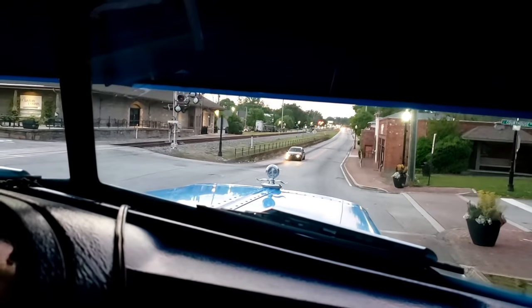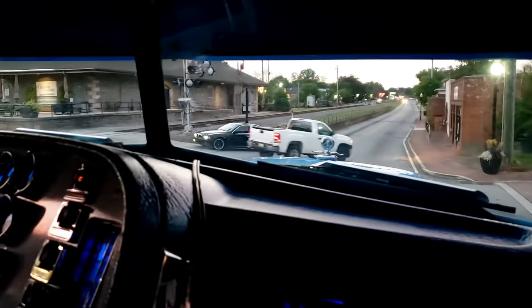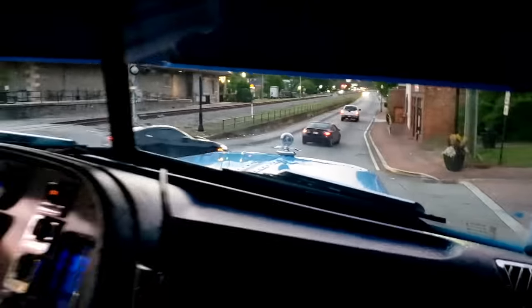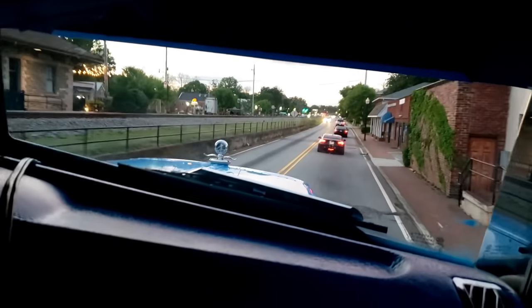Man, go tell your Hellcat to go sit down, man. You know what I'm saying? Go tell your Porsche GT3 to go sit down, man. You know what I'm saying? This the King Daddy of the highway right here, man. Big Peterbilt 379, boy. Yeah.